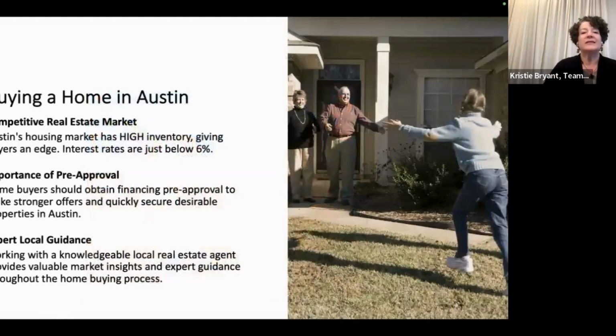So, home buying in Austin. One of the biggest things to understand about the market in Austin right now is that we have high inventory. What does high inventory mean? That means that there are a lot of homes on the market. We have more homes on the market than we have had in years in Austin. And what does that mean for a buyer? For a buyer, that means you have lots of options, lots of homes to look at, lots of homes to choose from.